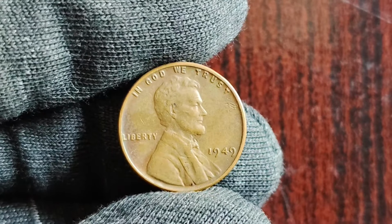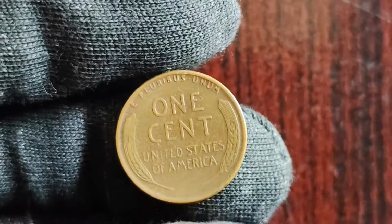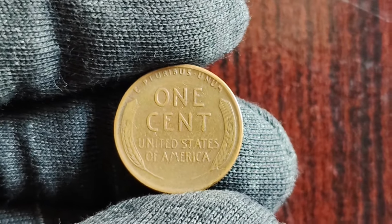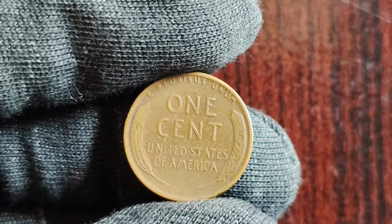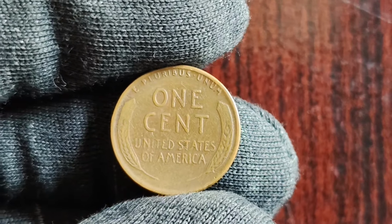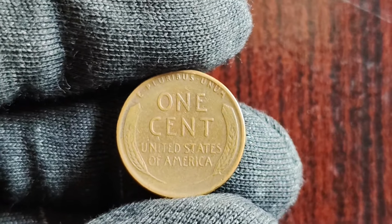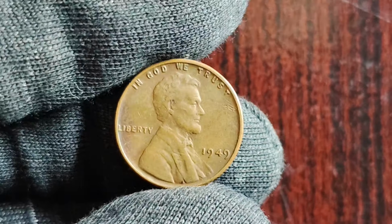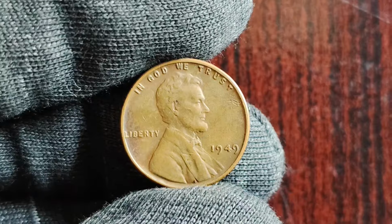If you believe you have a 1949 no-mint mark Lincoln penny, you might be wondering where to sell it. Reputable auction houses often attract serious collectors and can help you realize the best price for your coin. Established coin dealers can provide appraisals and may be interested in purchasing your coin. Attending coin shows allows you to connect with potential buyers and get your coin appraised on the spot.